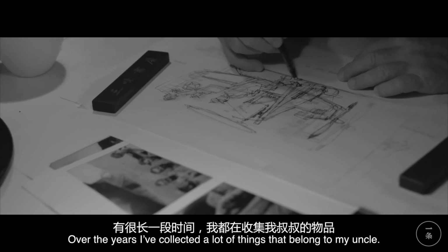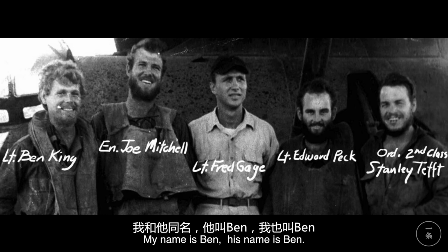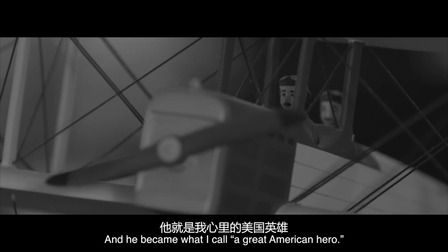Over the years, I've collected a lot of things that belong to my uncle. My name is Ben, his name is Ben, and I'm a pilot, and he was a pilot, and I'm wearing his bracelet. And he became what I call a great American hero.